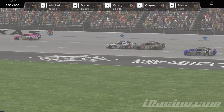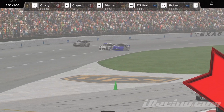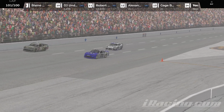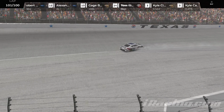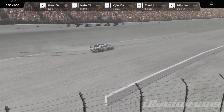As everyone gives congratulatory bumps and dings, Wes Graham will start burning down again here in the Fast Shares Racing Series.